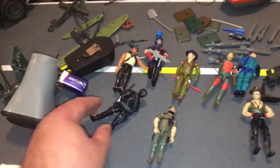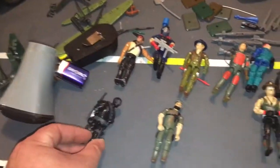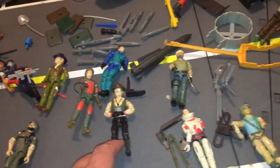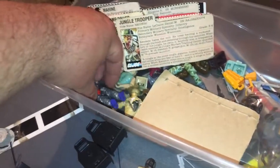What else? Figures. We've got some of my favorites. Version 2 of Snake Eyes, with his Uzi, sword, and backpack. A couple other guys. Got Wild Bill. This looks like a bit of an older one here. Sergeant Slaughter, who's one of my favorites. Barbecue. Some in here that are non-G.I.